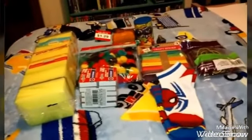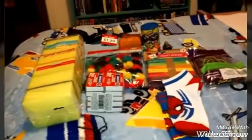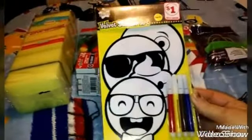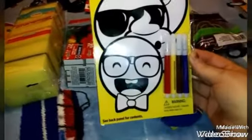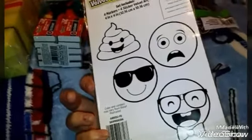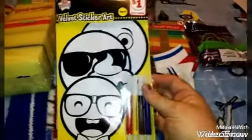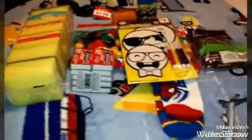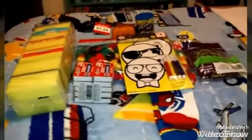Then, at Family Dollar, I picked up these emoji color boards, like velvet color boards. And it comes with the little markers. So I thought these were really cute. And when I color them, I will show you guys how they came out. I really like these, and I think I'm gonna hang these up in my room when I get done.